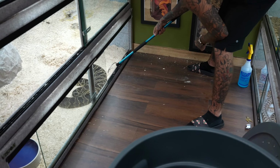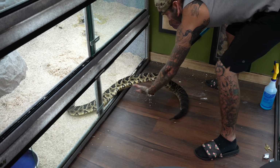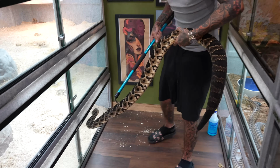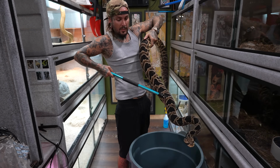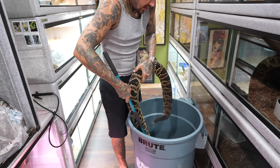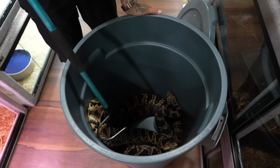She's got a little bit of a feeding response. Sometimes she strikes at first as well. I'm gonna be feeding both of them today. We got some jumbo rats thawing out. Let's see now, Batman. Now Batman is rattling. Look at that.